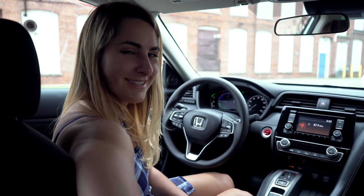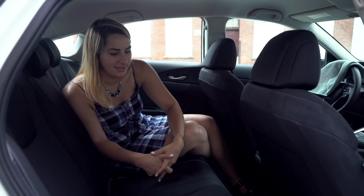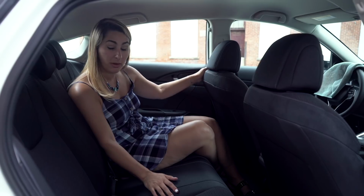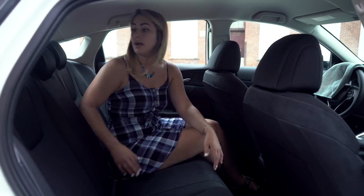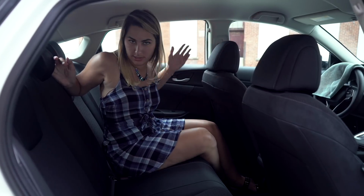Now let's check out the back seats. I sat in the back seat of my Civic the other day and it was actually surprisingly roomy. So I find that this one is actually very roomy as well. The seats are really comfortable. They're pretty deep, so I like them. There's also the rear folding seat. There is 97.6 cubic feet of passenger space on the inside, so it's actually very spacious.